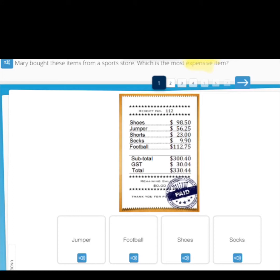Looking through that list, we've got shoes are $98.50, jumpers $56, shorts are $23, socks are $9.90, footballs $112.75. So I'll let you work out which you think is the most expensive there.